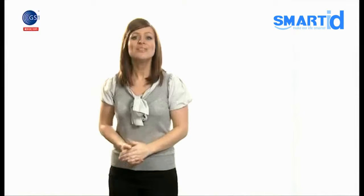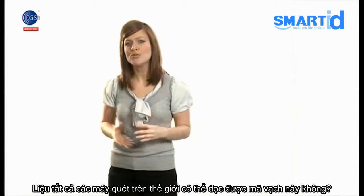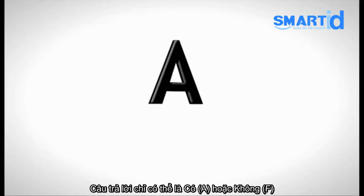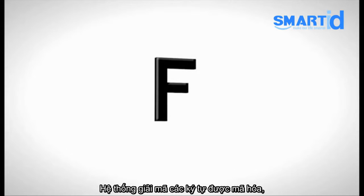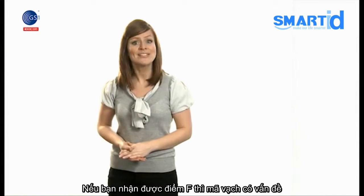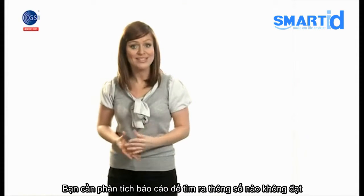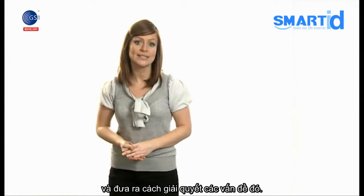To assess the decode parameter, the verifier asks itself, am I sure that ordinary scanners in the world at large will be able to scan this? There is no grading for this. The answer is either yes, reported as an A, or no, reported as an F. Decode takes into account character encoding, check digits, and light margins. If you get an F here, then the barcode is in trouble. You need to analyse the report to see which parameter or parameters are failing and advise the company how to correct any problems you find.